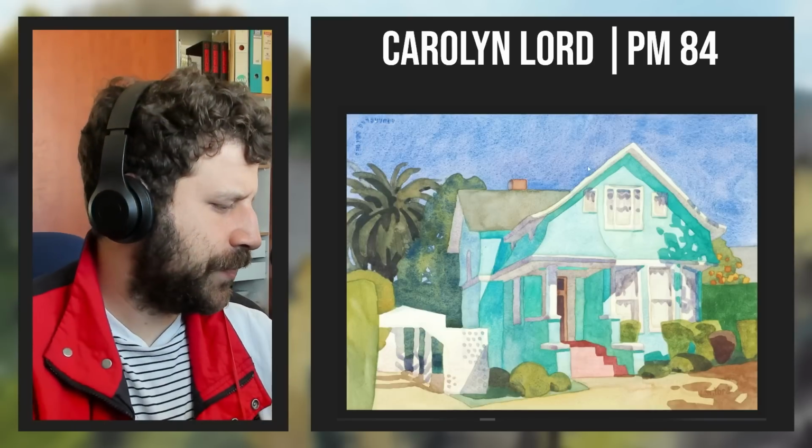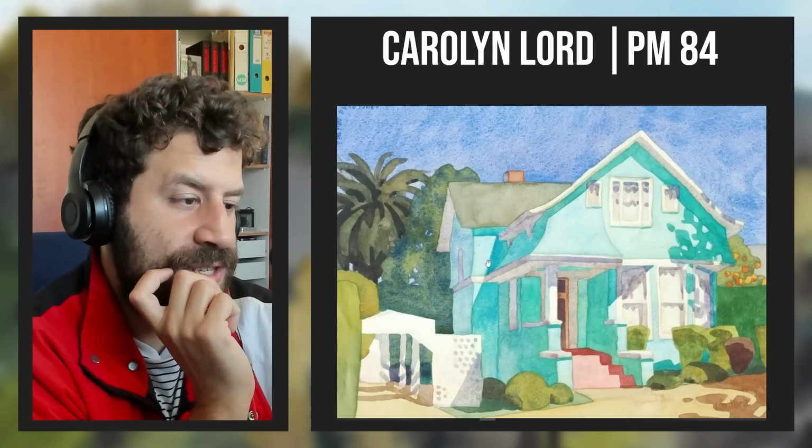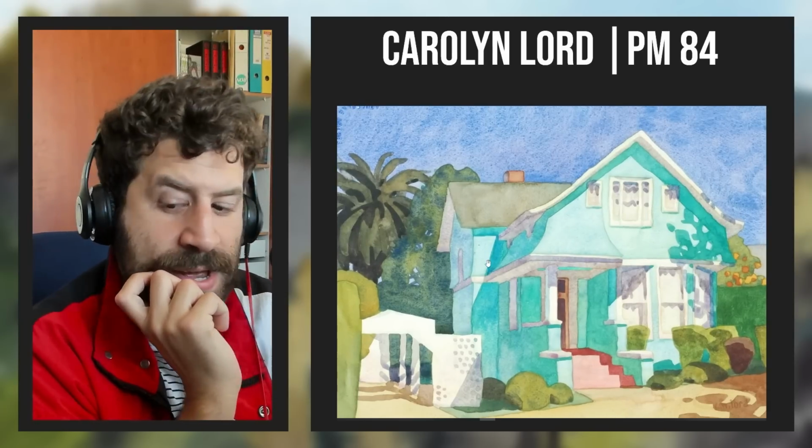And look at how much impact that blue has thanks to the other colors around it. It's not competing. You have maybe this blue, cyan, turquoise, and then this green is quite strong. This shadow is quite strong. And the rest of the greens are a variety. They're not too crazy strong. And I think that's a big part of why this one's just fantastic, in my opinion. So yeah, there you have it. Works by Carolyn Lord. Just brilliant.